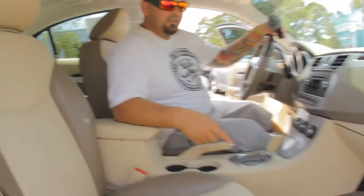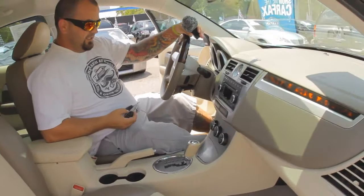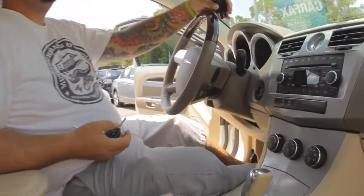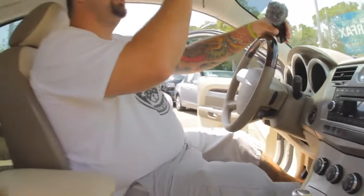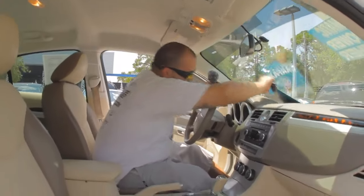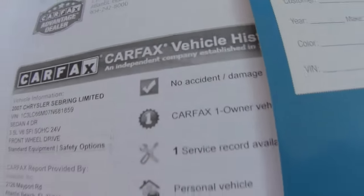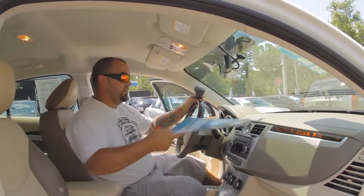Clean headliner. Wood grain. Power windows, power seats, power door locks, in-dash CD player, six disc in-dash CD player. Got the home link system for your garage door openers, cruise control on the steering wheel. And as I was telling you earlier about this Carfax, one owner, zero accidents. Really clean vehicle, really good on gas.